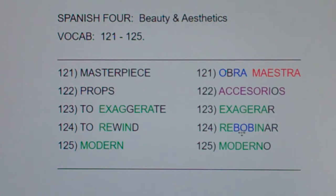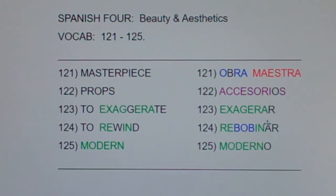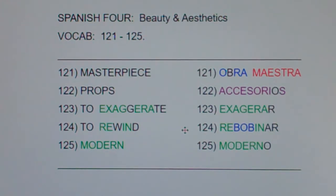Now, to rewind is rebobinar. Bob needs to rewind all these old cassette tapes, or Bob is going to rewind all the old VCR tapes. Some of you are so young, you've probably never heard of a cassette tape or a VCR tape. What would happen is, for the cassettes and the VCRs, there was a thing called a bobbin, and they would actually spin the tape onto a bobbin. So rebobinar means to rewind. I'll be honest, these days you're probably not going to see that term very often unless you're reading an old book or listening to an old program.